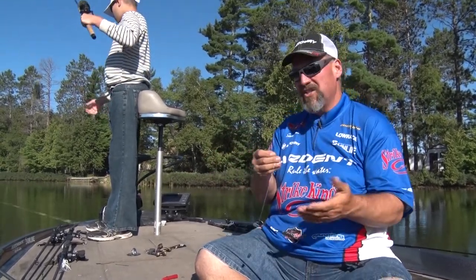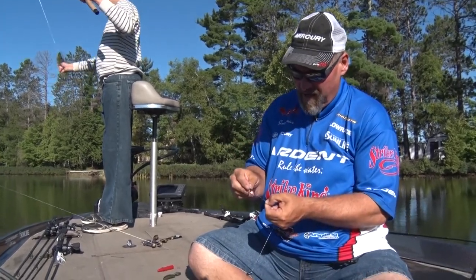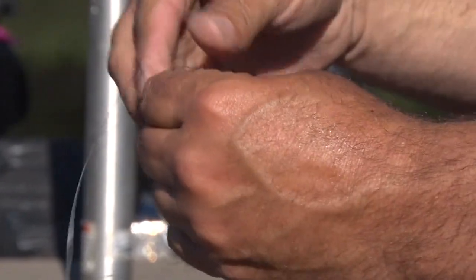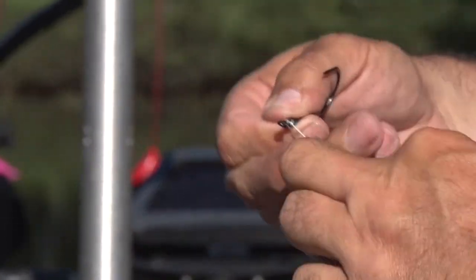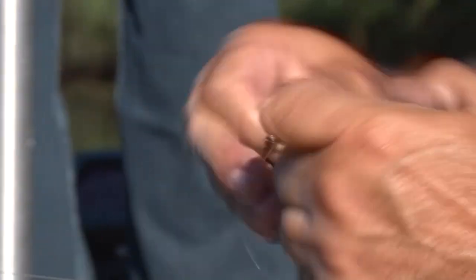Most people just tie a cinch knot or a clinch knot. What I'm gonna actually do is run the line through the eye of the hook, make a good size loop over your finger, okay? And you're gonna take it and wrap it around the hook shank. You're gonna wrap it around the shank here, up towards the head of the eye of the hook, 8 to 10 times.